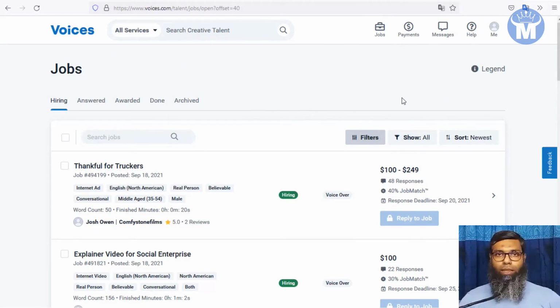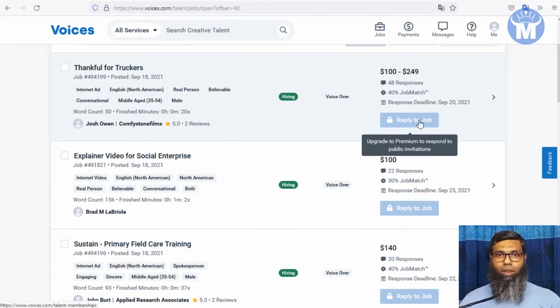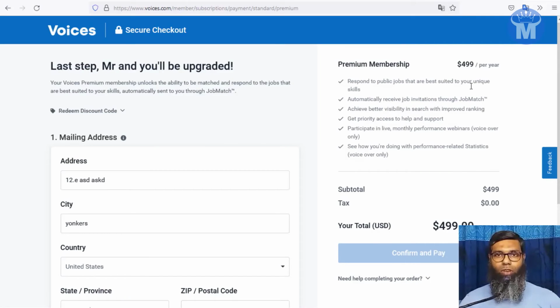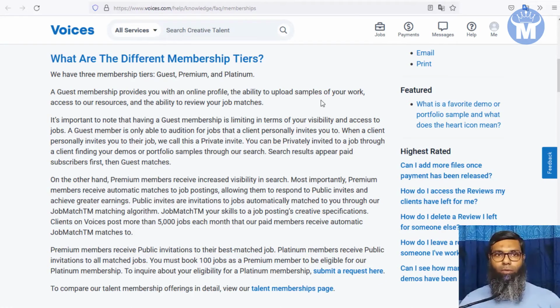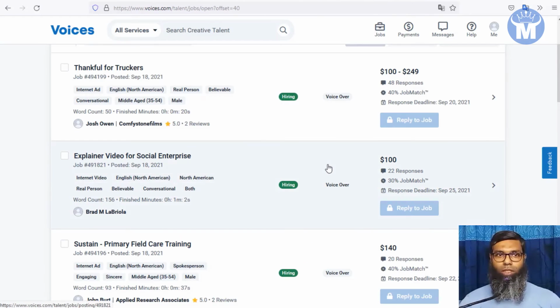And if you want to make it quick and apply for jobs right away, then you have to pay a simple membership fee, so that you can directly apply to those clients that are listing their jobs here. The payment for this is like $500 per year. This is not required, but if you want to speed up the process of working with voices.com, you just pay $500 to voices.com for the year, so it's like $40 per month, and you are good to go all the way. You can apply for every job out there and you can start working with voices.com.